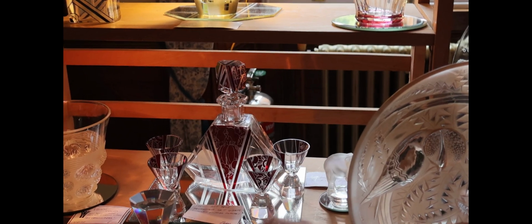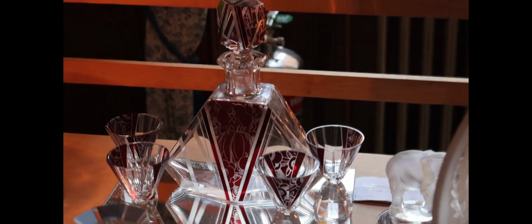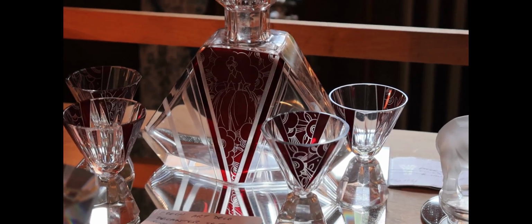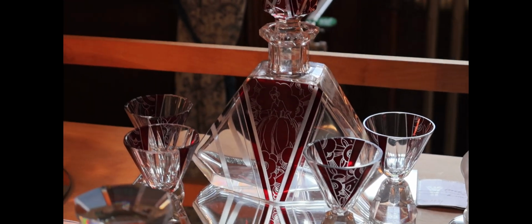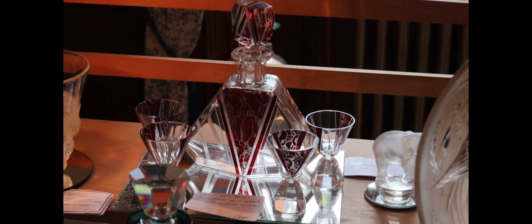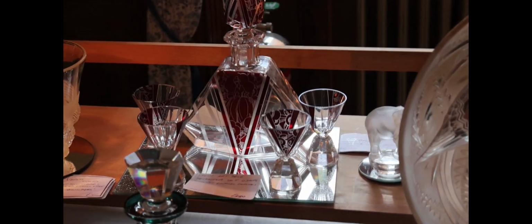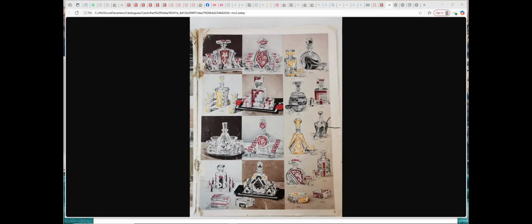Miles away, they've got this set here. If I zoom in a bit closer, you can see there's like a lady etched into it. So I'm not sure. It might be Carl Powder, but I'm not certain. I'm not 100% certain. And so I'm going to try and find that. I think I've seen that shape before. Not 100% sure it's Carl Powder, but yeah, we'll try and find that.